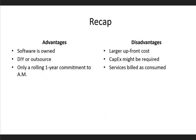So the advantage is you own the software. You choose whether it's a DIY or outsource. And I really want you to keep that in mind as we're going forward, looking at the archive as a service, because it's one of the key differences and things you really need to think about. And honestly, it's only a 1-year rolling commitment to the annual maintenance.